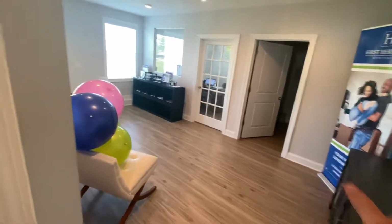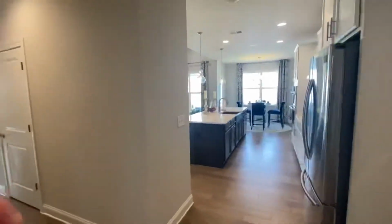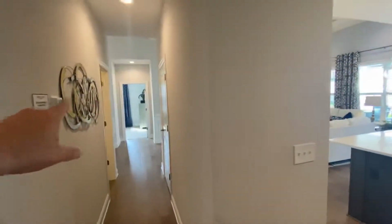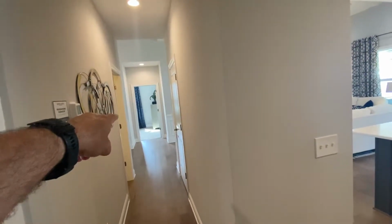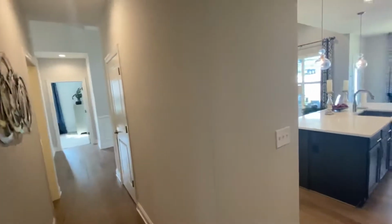Now this is normally where your garage would be, but this is the model home office, and Agent Billy is in there right now. And we're going to come around here, and there's a door back that way. That is the owner's suite. We're going to go in that in a minute. Bathroom to the left, and just a hall closet to the right.